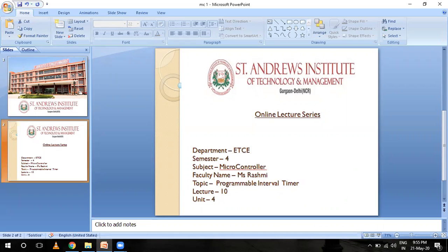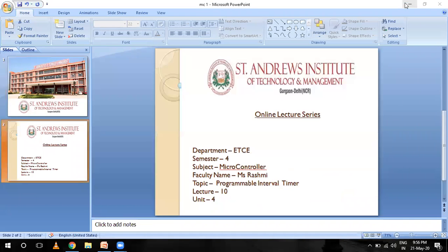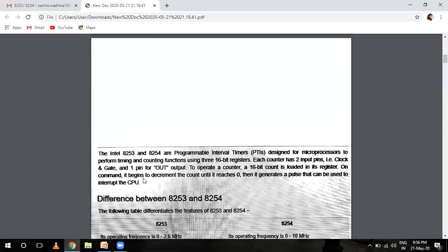Students, today's topic is the programmable interval timer, and this is a topic from unit number 4. What do you mean by programmable interval timer? Basically it is the 8253 and 8254. What is the need of this, and what do you mean by 8254? Basically 8253 and 8254 are both programmable interval timers, designed for the microprocessor to perform timing and counting functions using 16-bit counters or 16-bit registers.